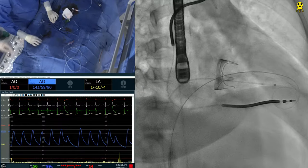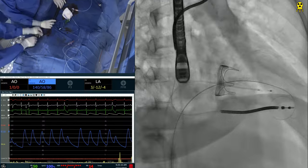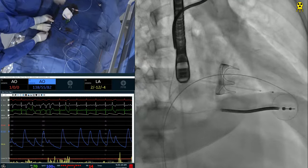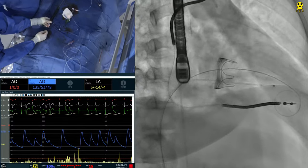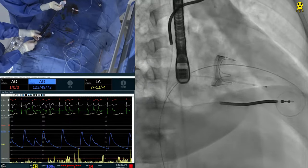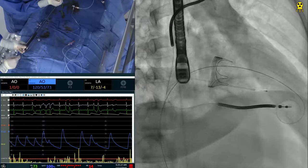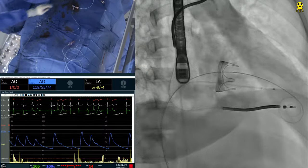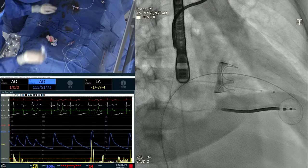Okay, I'm coming out with the... Okay. Push the wire. Good. Advance. Okay, come here. Out. So this is the only case we never suture the sheath because you have to pull the sheath below to adjust the valve as we're going up. Okay, now we are ready with the valve.